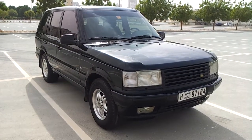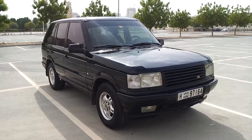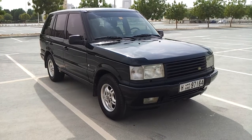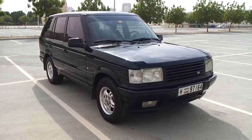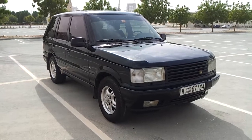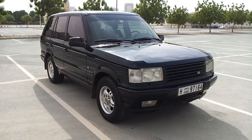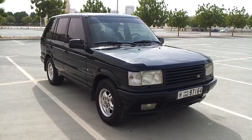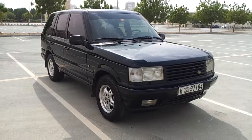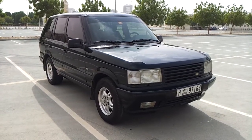Welcome to this automotive presentation for a Land Rover Range Rover model from 1999. As you can see, the car is in excellent condition, a very rare colour combination here in the U.A.E. of metallic black, with full metallic black colour-coded front and rear bumpers and wing mirrors, as well as a full black leather interior which is in immaculate condition.